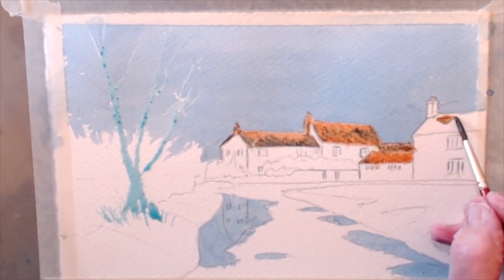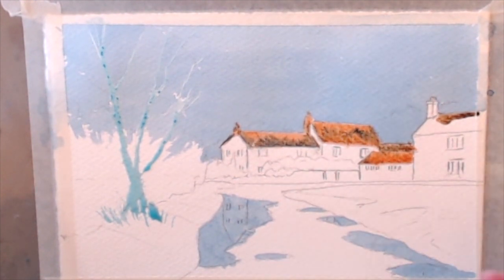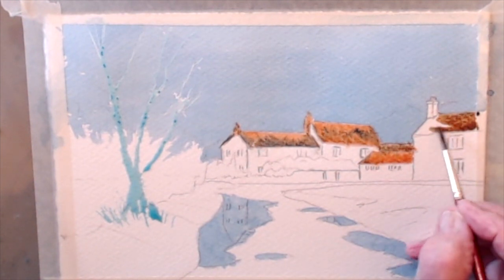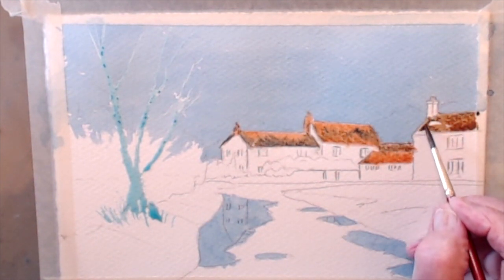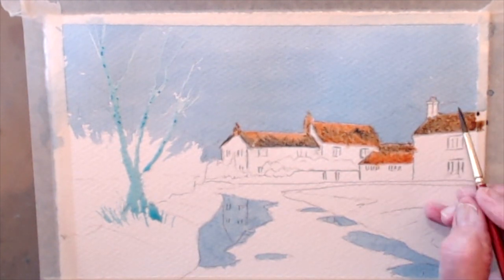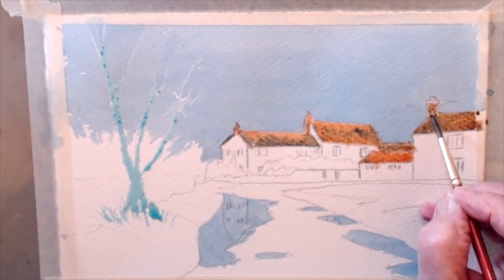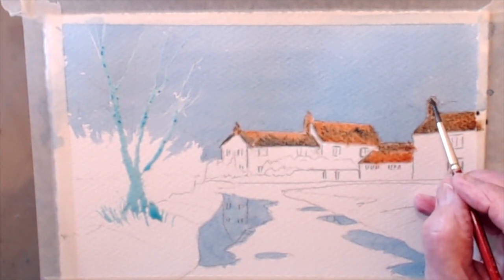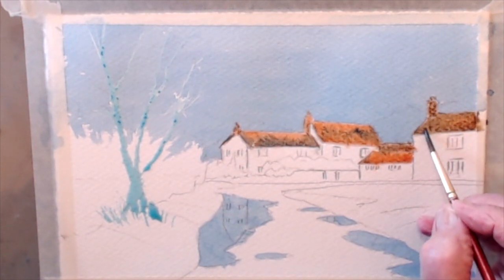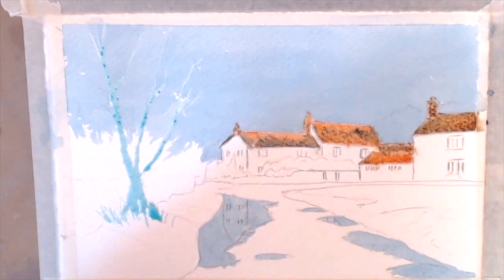First. Brickwork. Chimney pots. Got a bit of water.